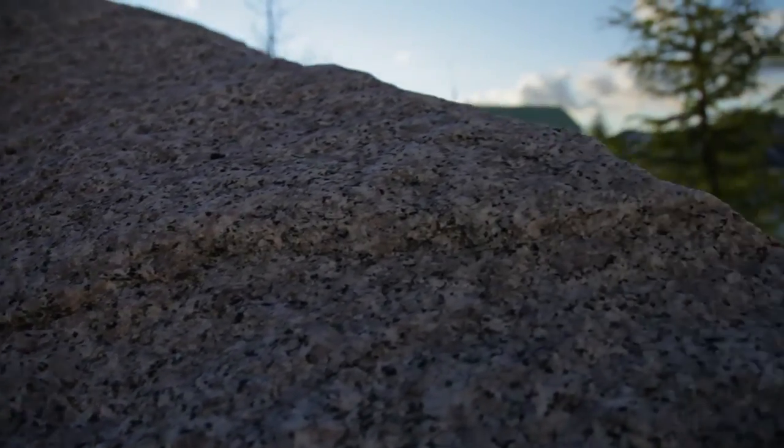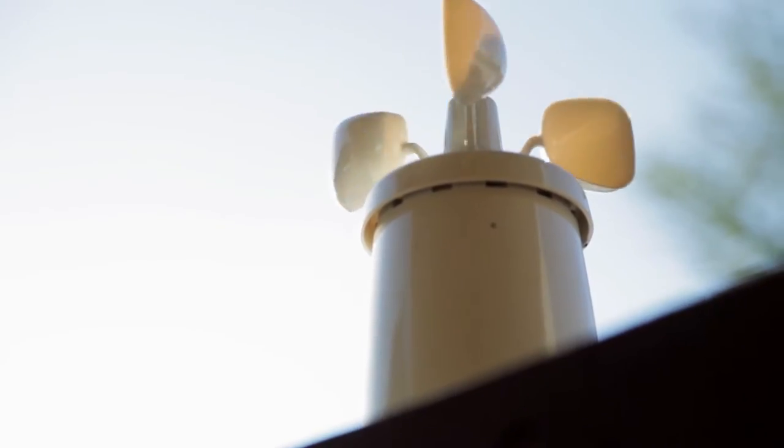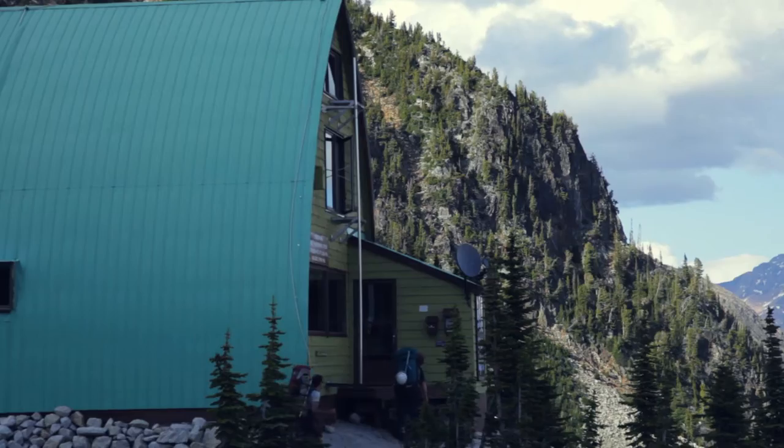It sure is amazing when you get to the Cain Hut and you're looking up into the Crescent Basin, and I mean, Snowpatch and Bugaboo Spire standing right out in front of you. I think it's pretty awe-inspiring for a lot of people.